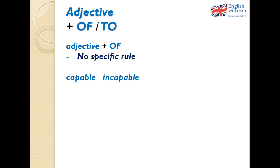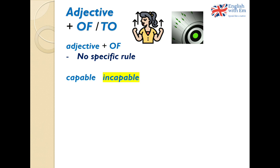Capable and incapable. So these are also opposites. If you are capable of something, it means that you can do it. And if you're incapable of something, it means that you can't do it. So if we look at the picture there, this person is incapable of playing darts or incapable of hitting the bullseye. They can't do it.